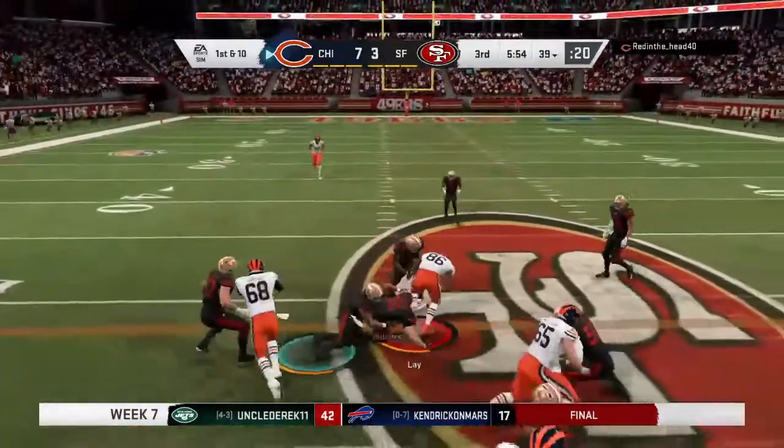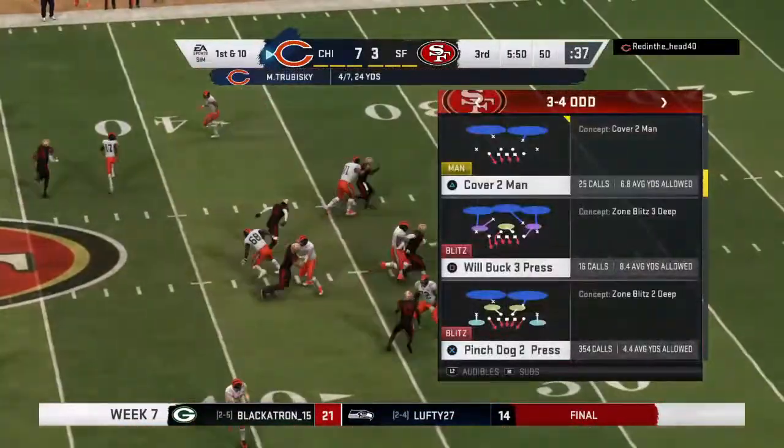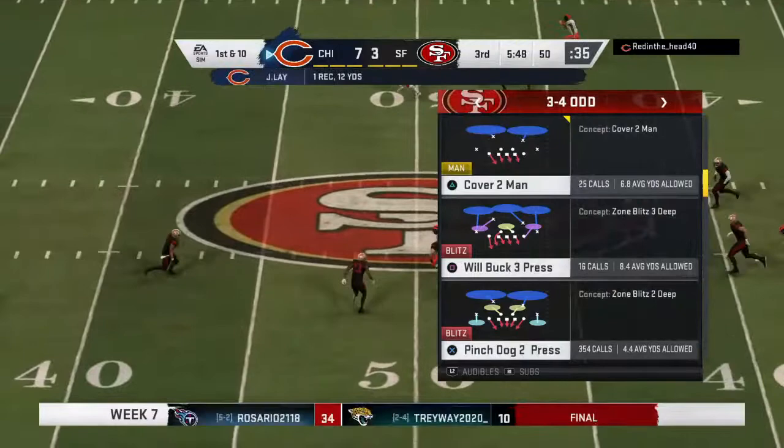Now Trubisky. Throwing middle, and it's complete. And he'll be stopped right at midfield. A gain there of 12 yards and a first down for the Bears.